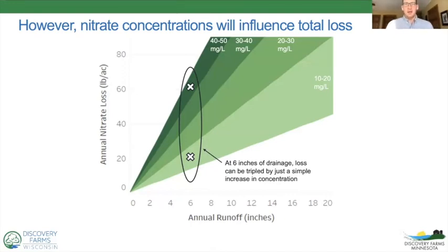So if we're at 6 inches of drainage, loss can be tripled just by a simple increase in concentration. If we move from 10 to 20 milligrams per liter of nitrate up to 40 to 50 milligrams per liter of nitrate, we can really have an impact on our total nitrogen losses. So what impacts nitrate concentrations in the soil profile? This is where we're looking at cropping types or rotations, different species that you're planting, nitrogen fertilizer and manure management programs, specifically looking at rate and timing, which are very important when we're looking at managing that nitrate concentration in our soil profile.